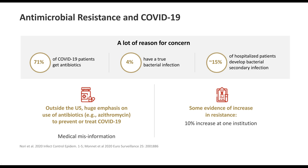So these 2 cases, I think, highlight some of the things that we were very concerned about at the onset of the pandemic with regards to antimicrobial resistance. And there is a fair amount of concern surrounding the management of patients with COVID-19 and the continued and maybe even accelerated emergence of resistance.